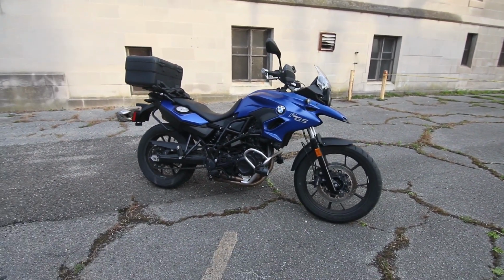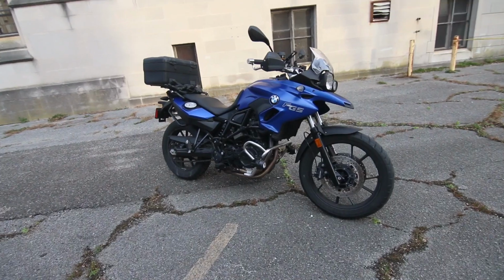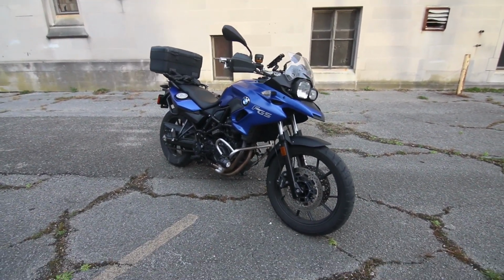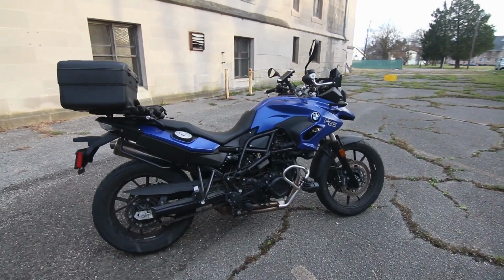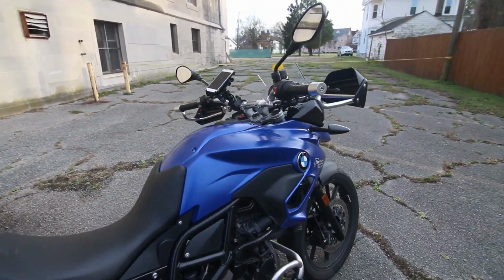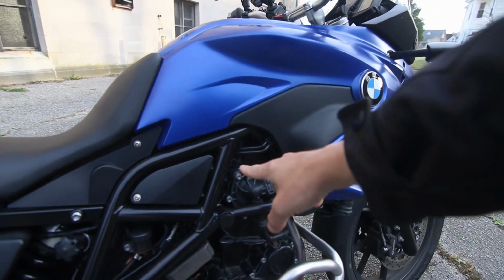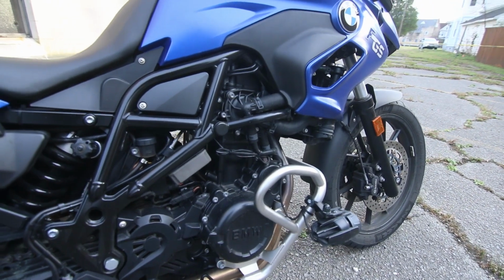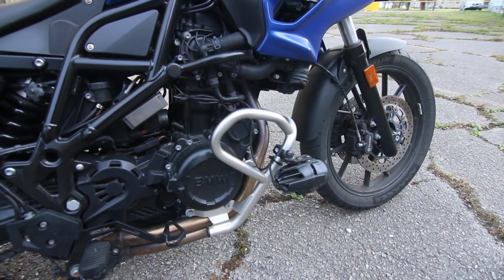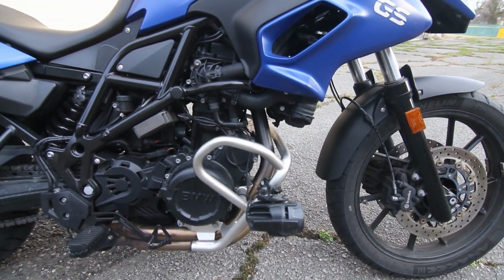The F-Series from BMW are known to be really reliable. And these F-Series have been all around the world. So let's look around and see what this particular bike has. Up here you have your water pump. Going down you have crash bars and an aux light. So very well protected engine.